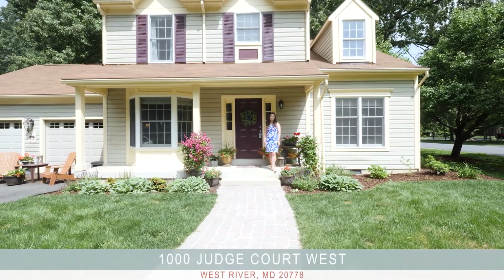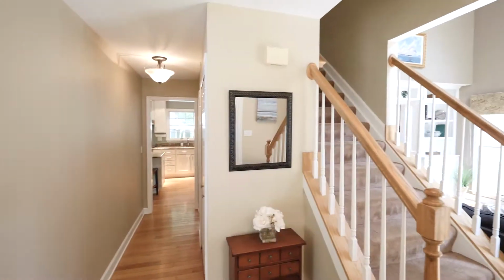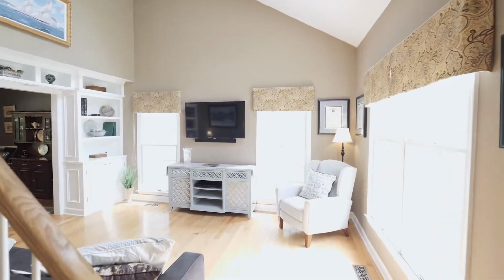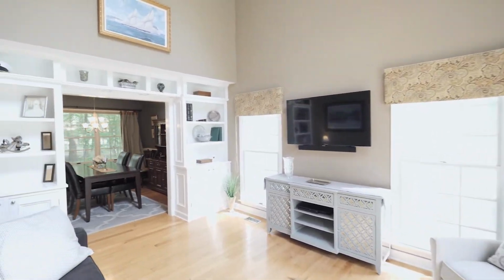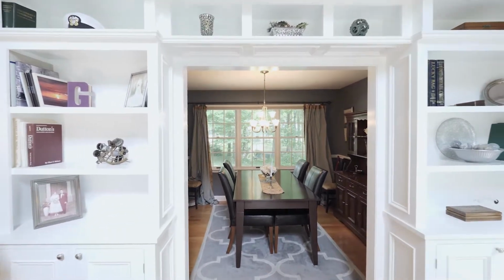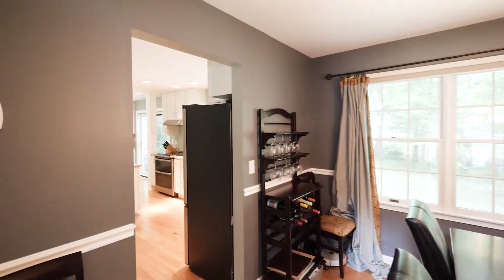Great water privileges. Look at this amazing landscaping. Come on, let's take a tour. Welcomed into all hardwood floors on the main level. Floor-to-ceiling windows. Vaulted ceilings, built-in bookshelves. Huge dining room window. Good space for entertaining.